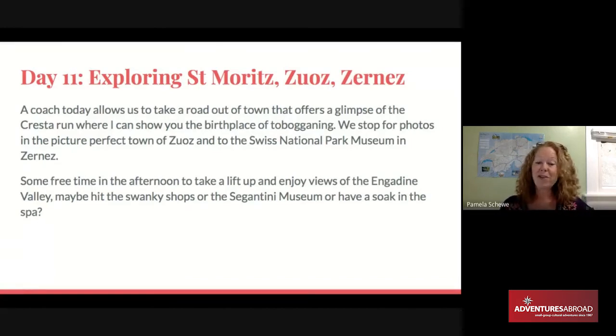We'll stop for pictures in the picture-perfect town of Zwatz. It was a big, important political town at one point. Now it's just lovely to stroll through. And in Zwatz, we visit the Swiss National Park Museum. It's a little bit more geared towards kids, but I find people really do enjoy. It's a lovely bulk of the morning.